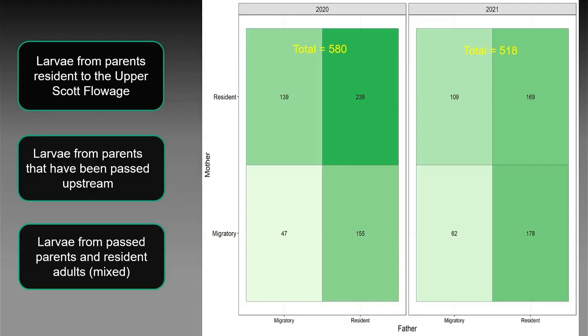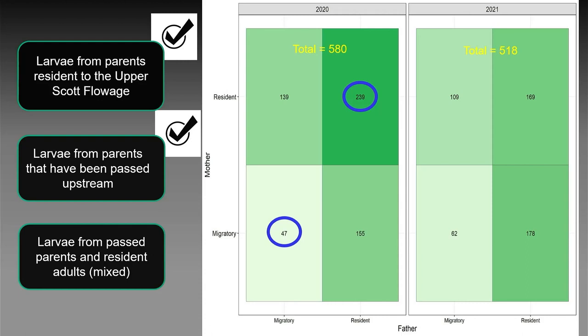So here's our table of larval production, okay? So here's the three groups of fish that I talked about previously. You follow this matrix right here up on top, okay? So we have larvae from parents resident to the upstream section of the river. We assign 239 larvae out of the 580 fish that we looked at for this year, to two parents that were resident to that upstream section. So those fish were already there. Here, we have 47 larvae that we collected from two parents that were passed upstream.